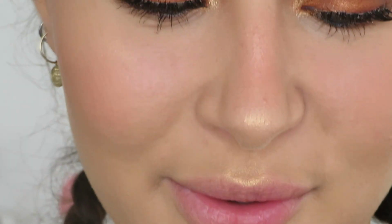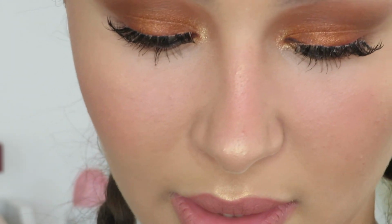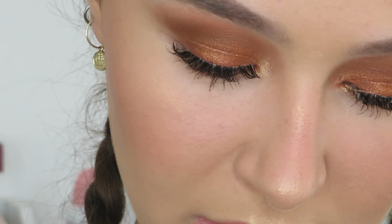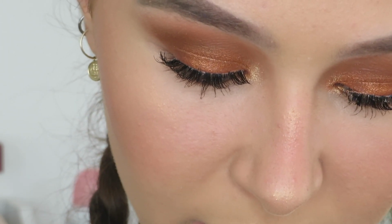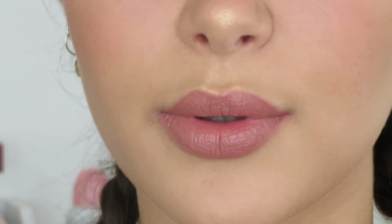I don't line my lips just because I don't think I need to. I have quite big lips anyway. If you want, you can line them, but I just go ahead and put this on. Obviously, you can leave your lips like this, but you guys know that I don't like matte. So I'm using, I think this is the Estee Lauder lip gloss in the colour Pure Colour number 5 Nude Rose Shine, and I'm just going to put this on top.